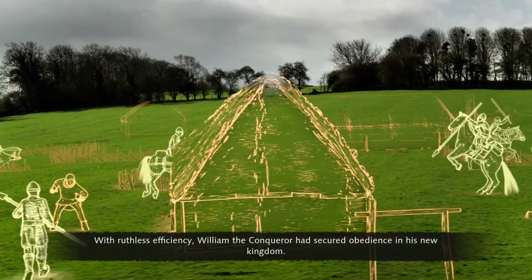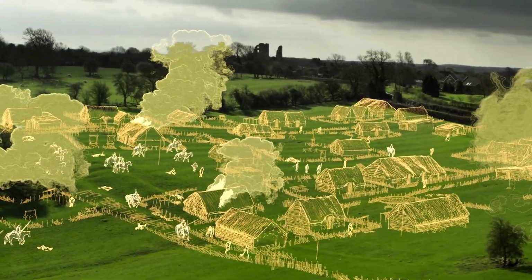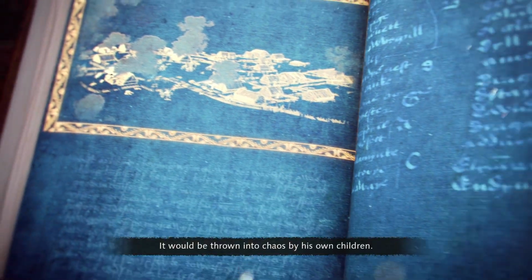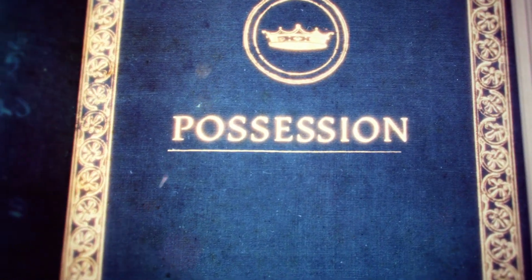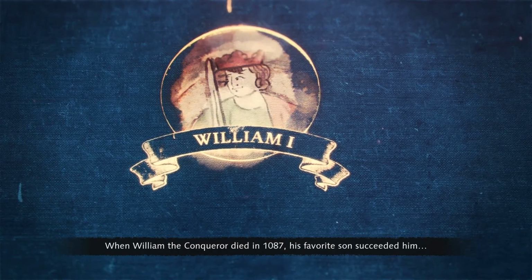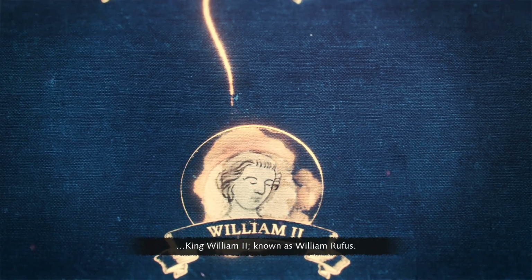With ruthless efficiency, William the Conqueror had secured obedience in his new kingdom. But it wasn't to last. It would be thrown into chaos by his own children. When William the Conqueror died in 1087, his favorite son succeeded him, King William II, known as William Rufus.